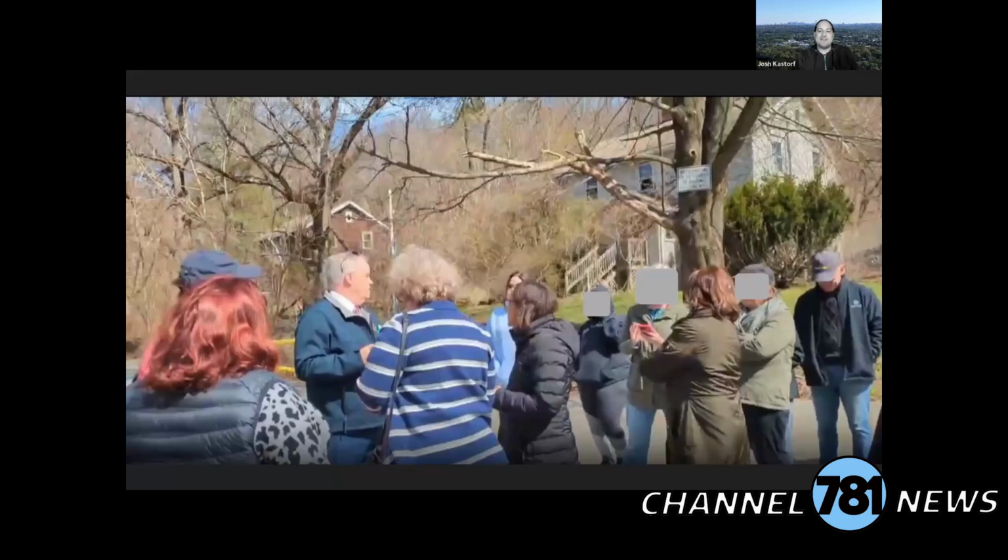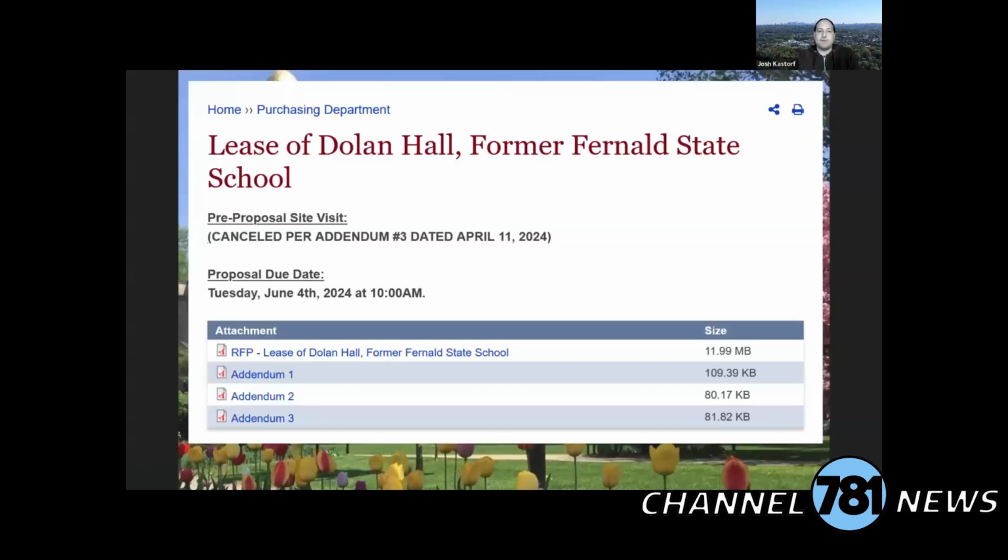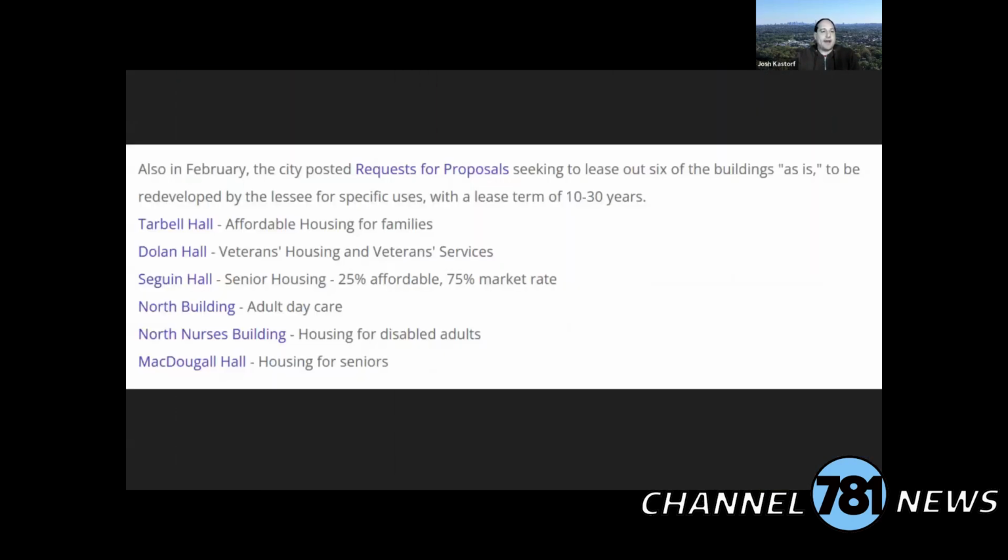So then the other thing that happened recently is the site visit. As you probably know, because we've discussed it before, the city has posted RFPs, requests for proposal, for 5 of the buildings on the Fernald site. Each one calls for a specific use, which is either a specific type of housing, or in one case, adult daycare, and in one case, veteran services. And then it says that the rent would be nominal. It doesn't say exactly what, and then the lessee would be responsible for rehabbing the building. And then they would have a lease term of 10 to 30 years to make that back.